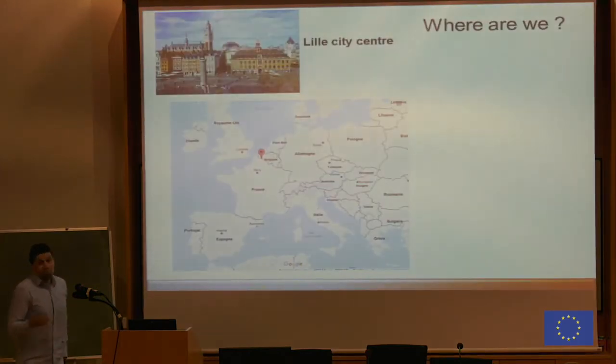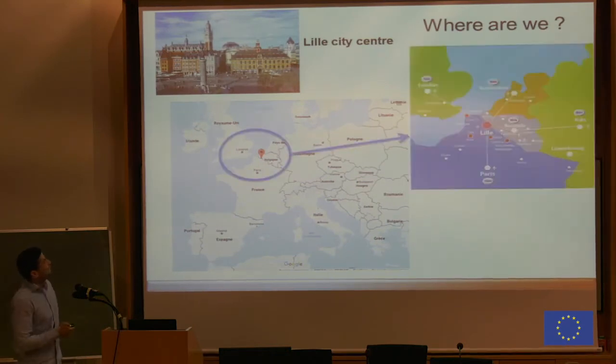So just for people who do not know Lille, this is a pretty nice city. You can see the city center here. So we are located in north of France. It's actually the Belgium border, and I'm actually living in Belgium, so you can cross the border every day. And it's quite convenient because you can go have 1 hour from London, Paris, Brussels. So it's quite well located.